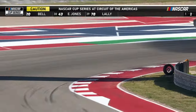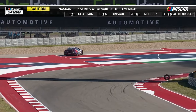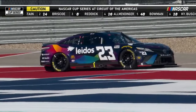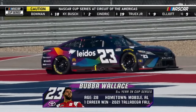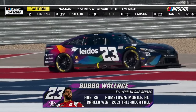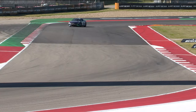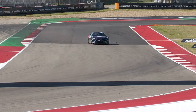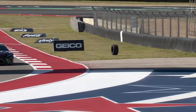Caution is out. Now that is near the stadium section. Bubba Wallace. And there is Bubba Wallace. Out by the gravel. That's going to be a vacation for his crew chief and whoever else. Lap 45, 24 to go. I think they were trying to get it back, obviously just nursing it back around. If there's the lug nut falls off, yep. And here comes the wheel. Pretty self-explanatory.